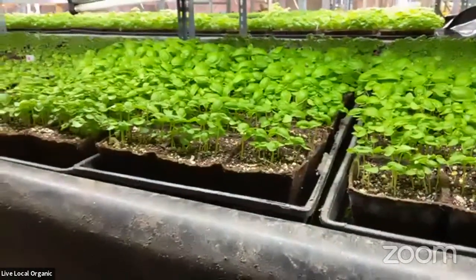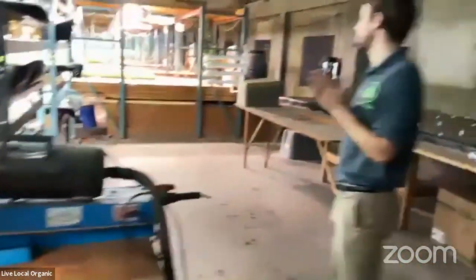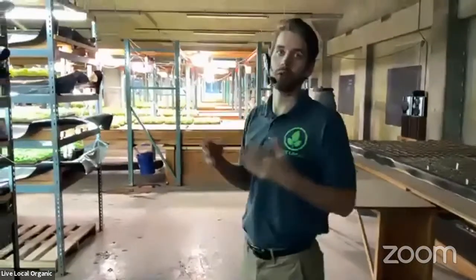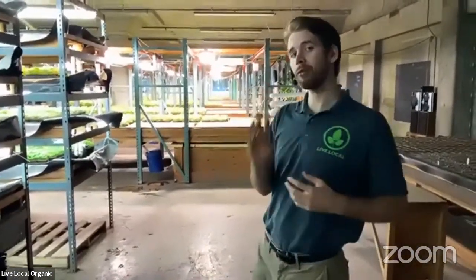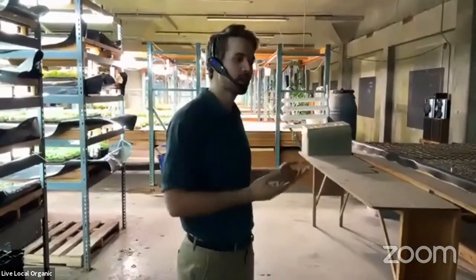After that, it takes about 4 weeks for the plants to grow in the nursery environment before we transfer them over to our second area, which you can see behind me over here, which is our grow out area. Once they're in the grow out area, it takes about 4 weeks more for them to be a harvestable product that we can bring out to the stores.